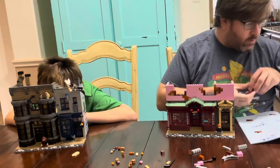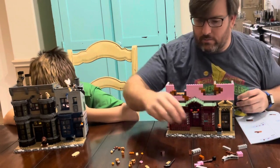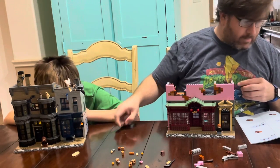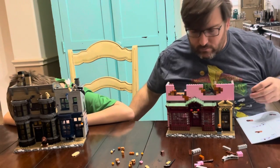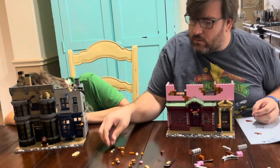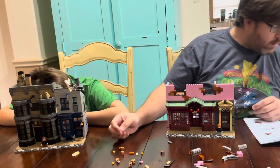Time for the Ravenclaw Quidditch guy. I'm just gonna shut my eyes and whenever you're almost done, tell me so I can open. Tell me when there's only like a couple pieces left. I don't wanna see until it's basically done. Uh-oh, I hope I didn't use the wrong piece somewhere.